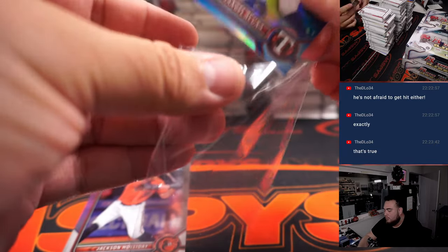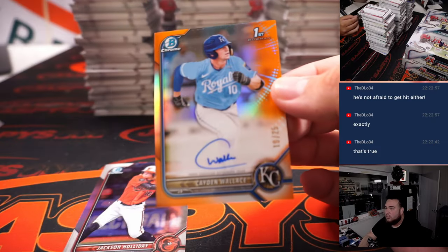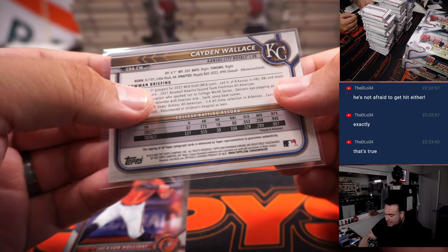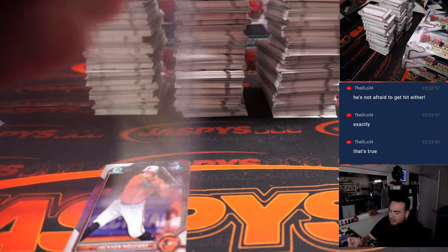Luis Angel Acuña. And an orange to 25, Caden Wallace for the Royals. Second round pick. Royals is Peter.